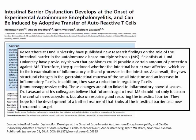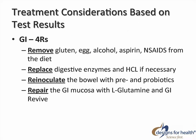So, treatment considerations. The traditional approach to repairing the gut is going to be the 4R approach. The first part is remove, meaning remove things that cause inflammation. That can be gluten, in this case egg, alcohol, aspirin, and your non-steroidal anti-inflammatories from the diet. But obviously, if this person had a yeast issue, you're going to be putting different antimicrobials and things like that in there as well. Replace, if needed, digestive enzymes or HCl if they don't have enough stomach acid. And then you're going to re-inoculate the bowel with pre and probiotics.